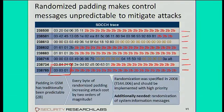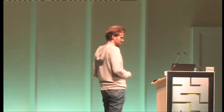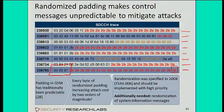Oh, we need to switch back, please. One last time, sorry. This last message is 3 bytes, since saying that you have nothing to say is kind of a short message. The rest of this message, and every GSM message is 23 bytes long, has to be filled with padding. This padding was standardized as the byte 2B for some reason back in the day when they didn't much think about security yet. There's no reason, though, that this has to be 2B. The phone is not processing anything after the first 3 bytes anyway.